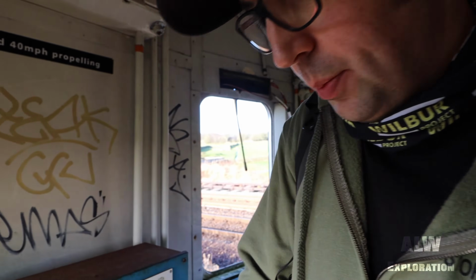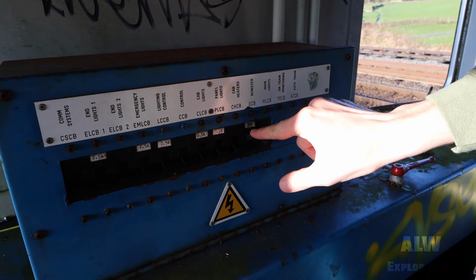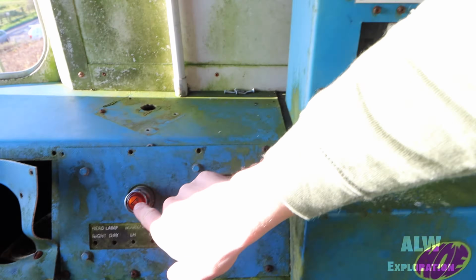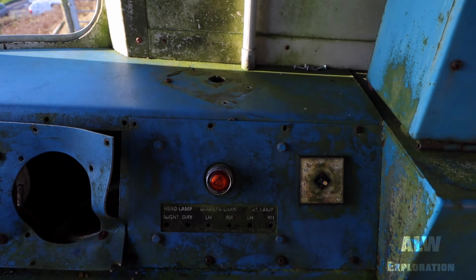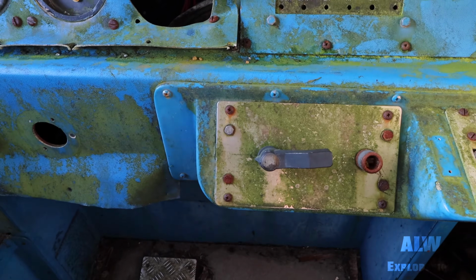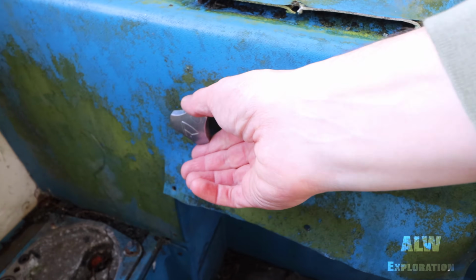Yeah, we've got certain bits in here. There's the electrical control panel there. Down here, electrical controls. A lot of the switches and that still work, it's quite cool. There's all the buttons. I don't know what that is, it looks like the hazard warning lights, but I don't think trains have those. Or the horn. Don't know, I'm not actually a train driver, so I don't know much about horns. Oh, that's the windscreen wipers.